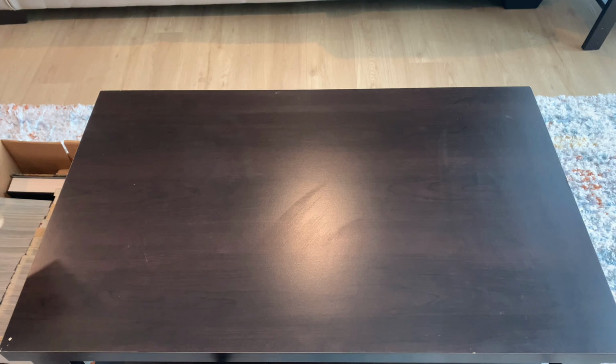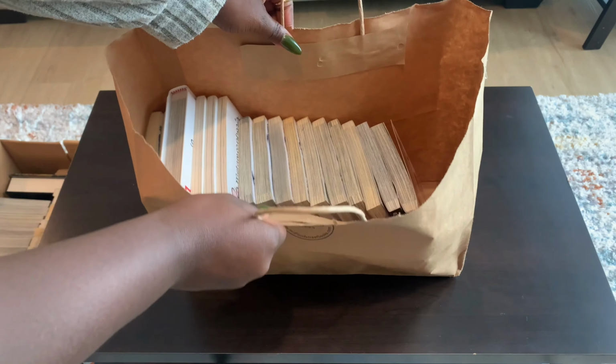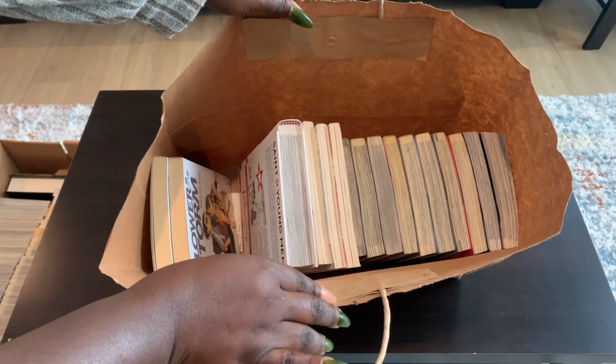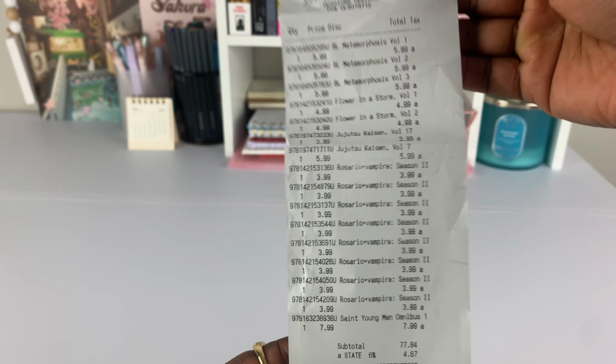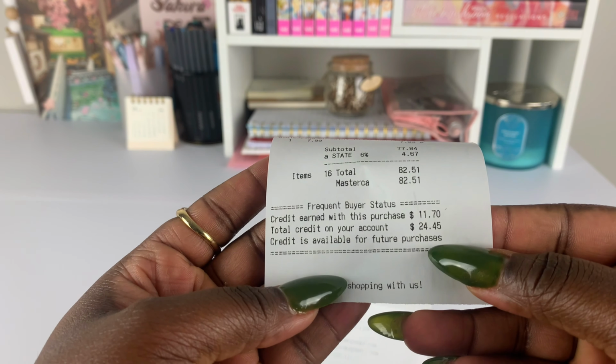I found some amazing deals and series from that bookstore, and this trip did not disappoint either. I walked away with 16 volumes, 17 if you count the one omnibus in the purchase, for a little over $80. But the best part about that bookstore is they have a reward system. So from my last two purchases, I have accumulated a future credit of $24.45. I'll go over my purchases, starting with the really popular one, Jujutsu Kaisen.